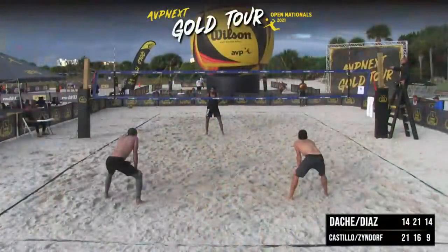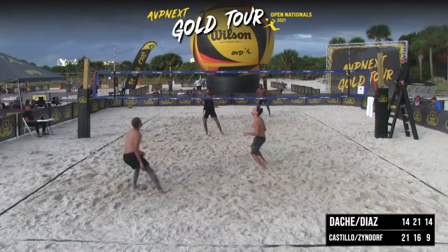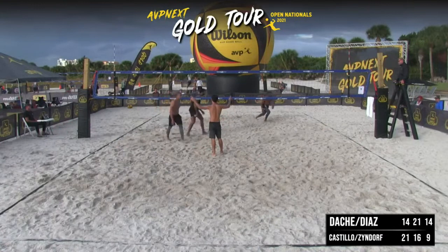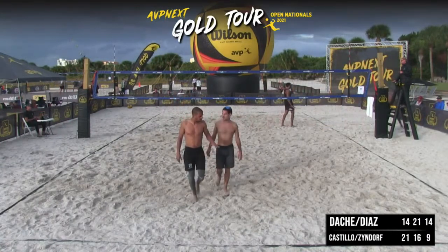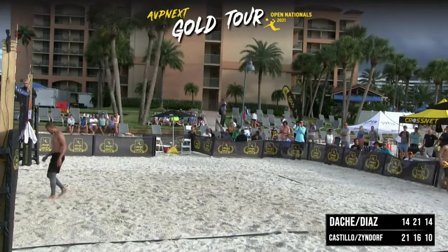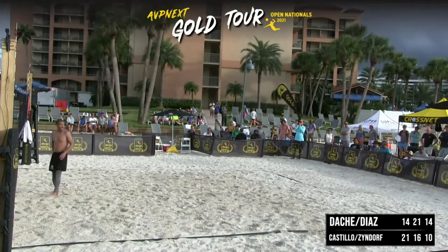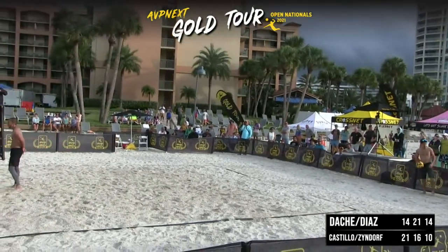Back in the service line here. Picked up by Castillo. Zyndorf talking. Castillo, high loopy roll shot from far right of the court for the kill. 10-14. Zyndorf back to serve. Match point number 4. And here we go. Zyndorf in the driver's seat. 10-14. Switching on the next point.